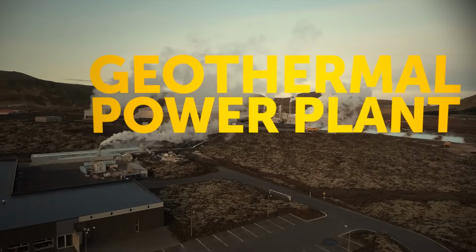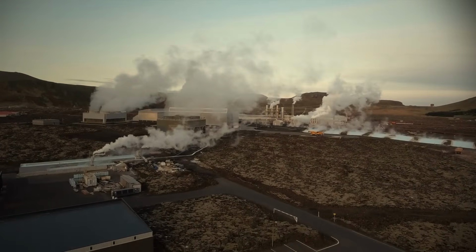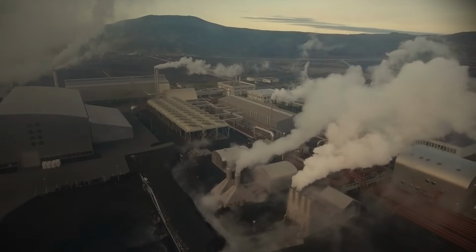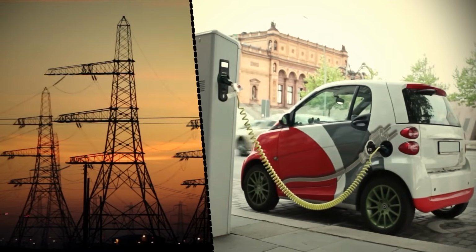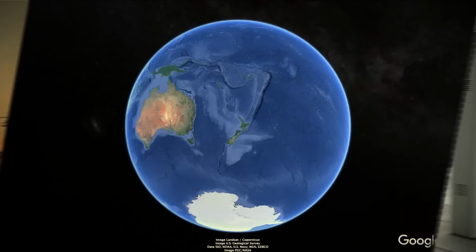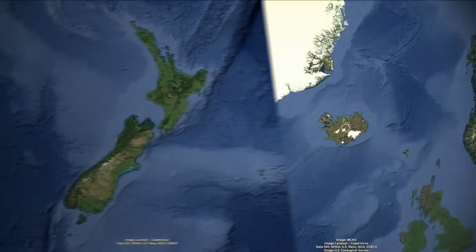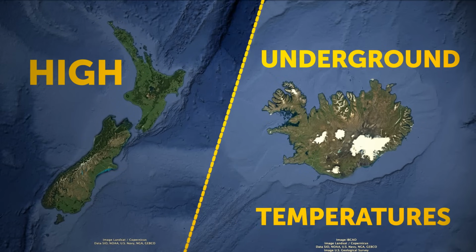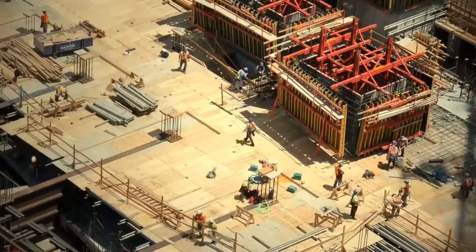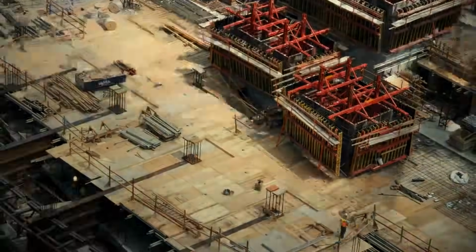Geothermal power plants harness the energy coming from deep inside the Earth and turn its heat into steam. We then use that steam and turn it into electricity. This is the case for our friends in New Zealand and Iceland, since they live in places with high underground temperatures.